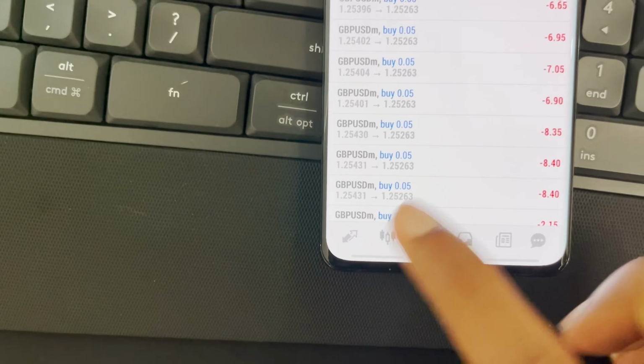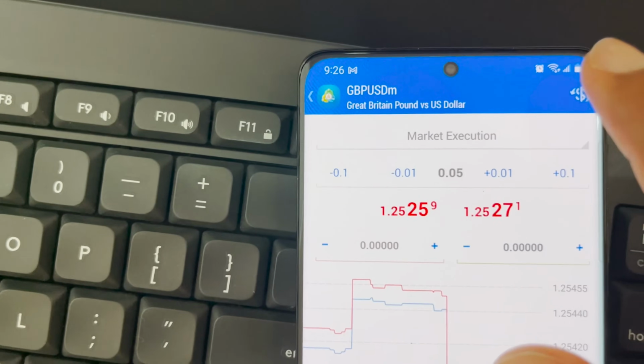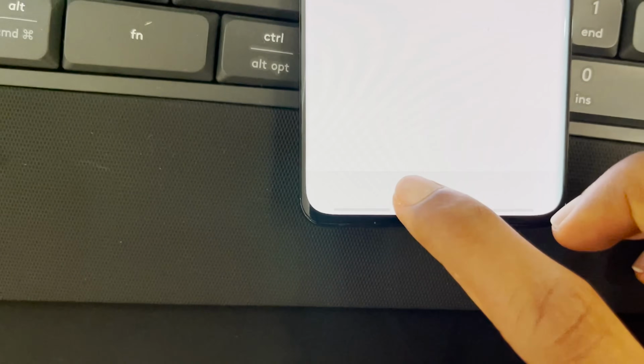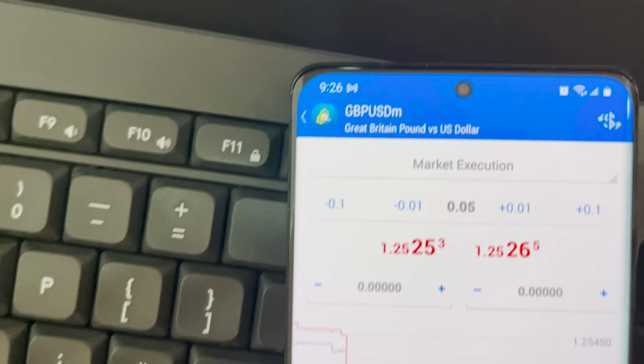0.5. Again, press this order sign, and it's 5. I'm clicking on a buy. I'm just going to be doing 3. I put them in 3 pairs. Another time.